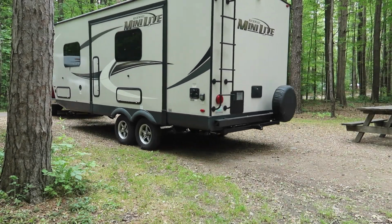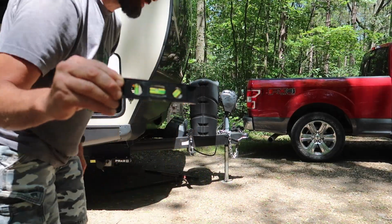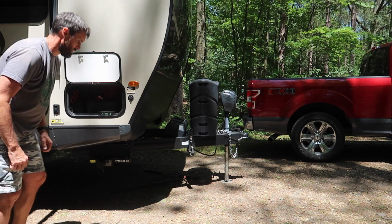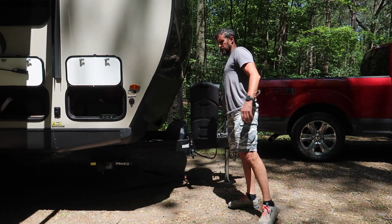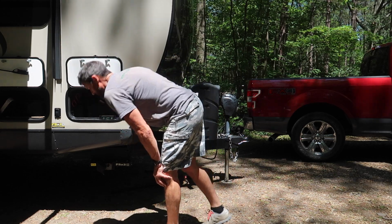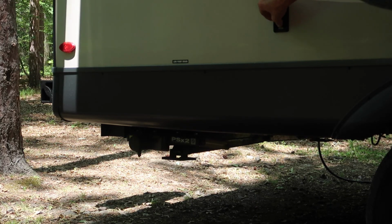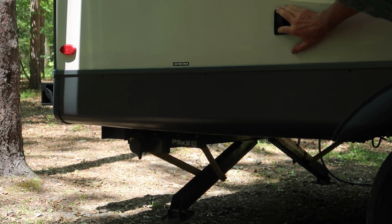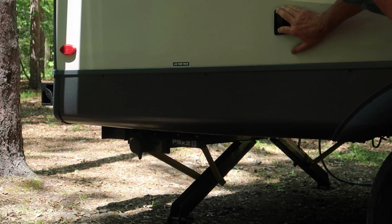My handy dandy level to get the camper leveled out. Just set it right there. Ooh, real close to being level. There it is. I really like this leveling system. So convenient compared to the old style we used to have on our Sprinter.